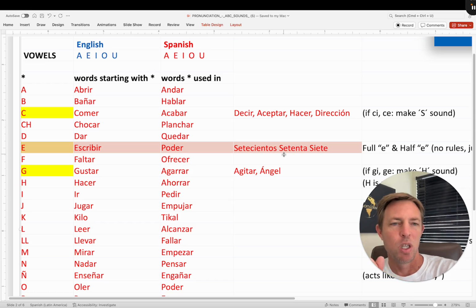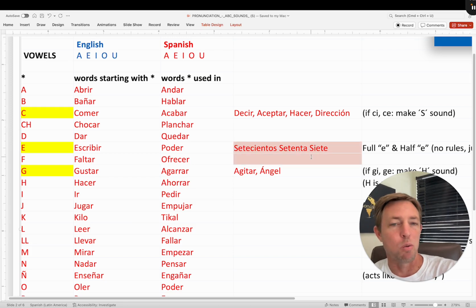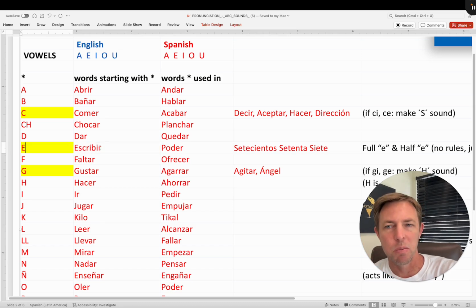All right? So to hear it, listen to this word, siete. Siete. You hear the subtle difference? Siete. Okay? This is the only letter without a rule. All right? So basically, just go with what sounds best. Would you say escribir or escribir? All right? Escribir, most people would say.